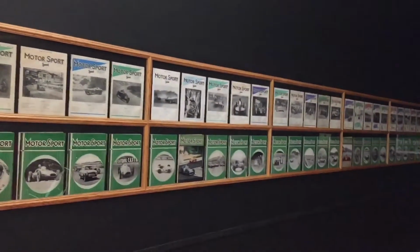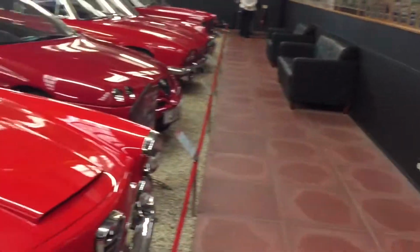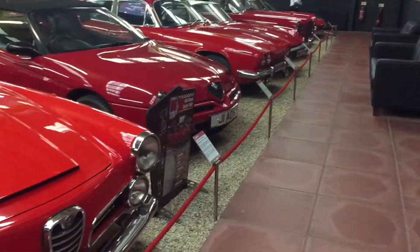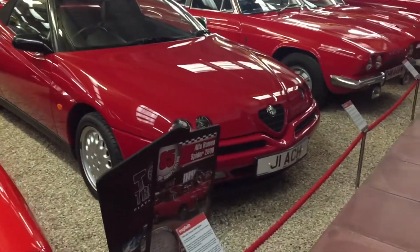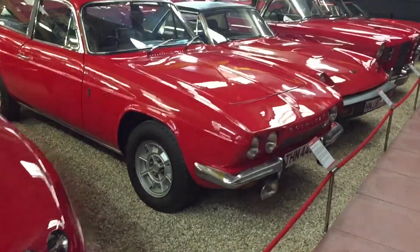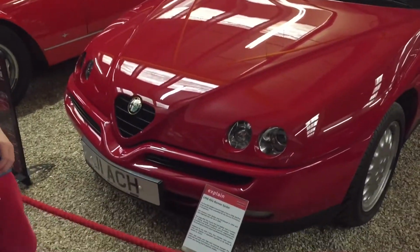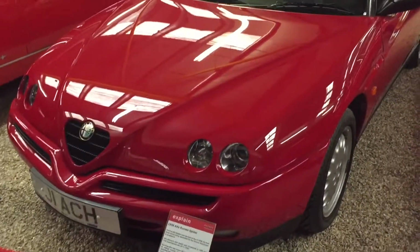There's all old copies of Motorsport on the wall. Oh, another Alfa Romeo. Here on the inside of Alfa Romeos, they have bad seats in the back. And here's something you don't see every day. And another Alfa Romeo. A Reliant Scimitar. The roof comes off this Alfa Romeo. It does. It's 1996. Quite modern to have something like that here.